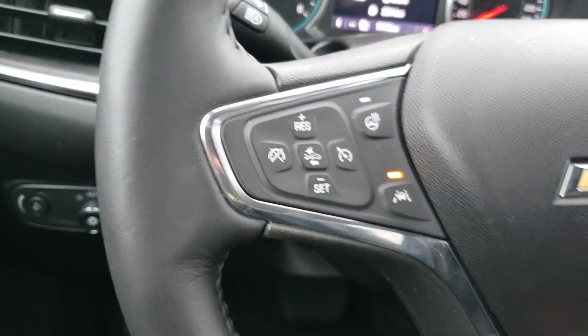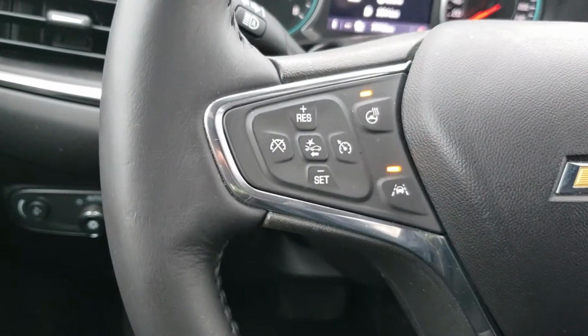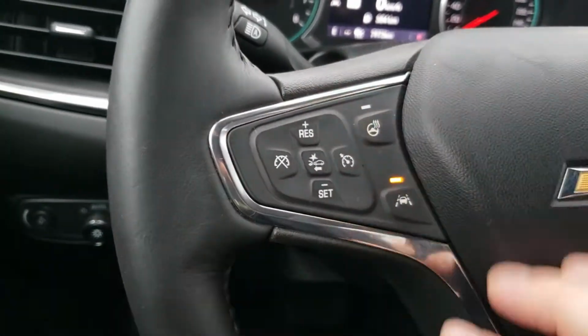Moving over to the left-hand side, we have our heated steering wheel, which if you haven't had one and you live in Canada, they are phenomenal.